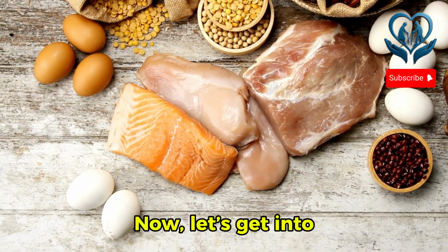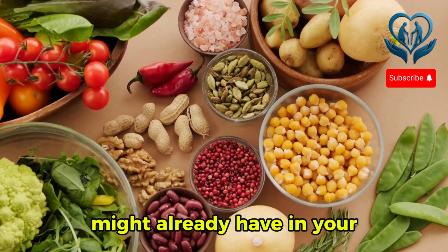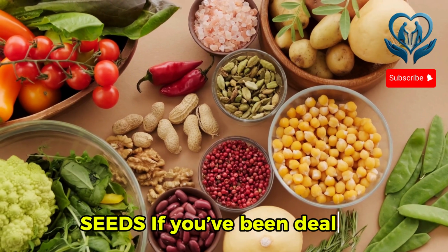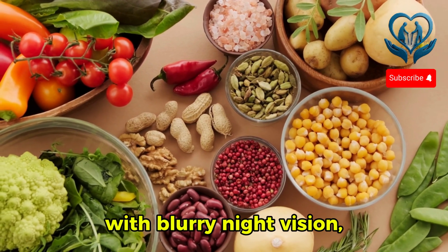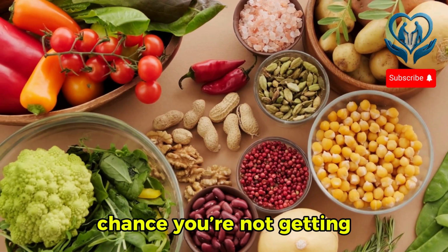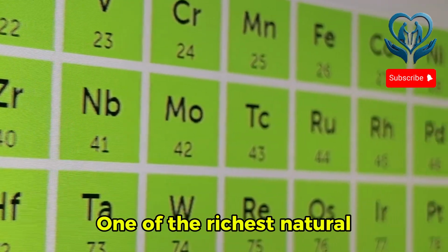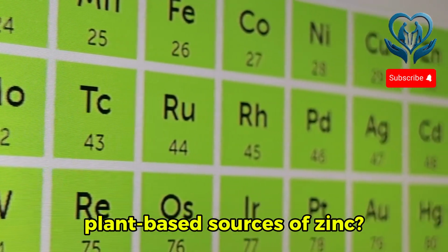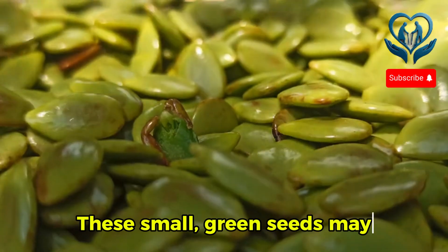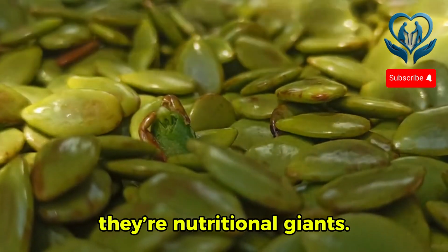Now, let's get into it, starting with seed number 7, a small but mighty snack you might already have in your pantry. Seed number 7, pumpkin seed. So if you've been dealing with blurry night vision, dry eyes, or light sensitivity, there's a good chance you're not getting enough zinc, a mineral essential for healthy vision. One of the richest natural plant-based sources of zinc, pumpkin seeds. These small green seeds may look ordinary, but inside, they're nutritional giants.